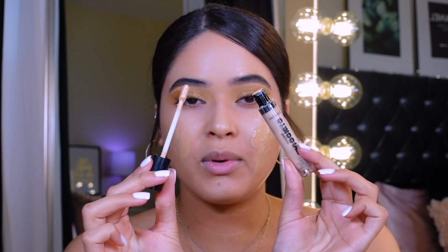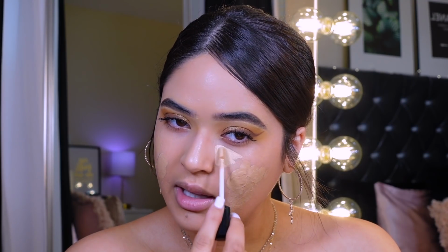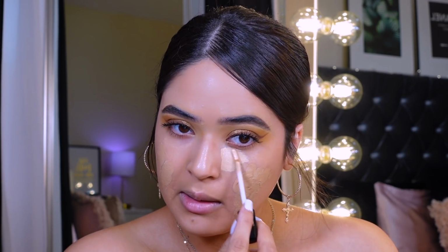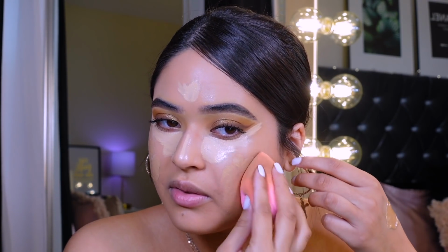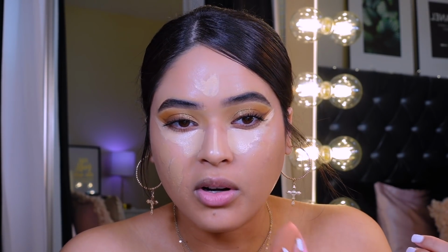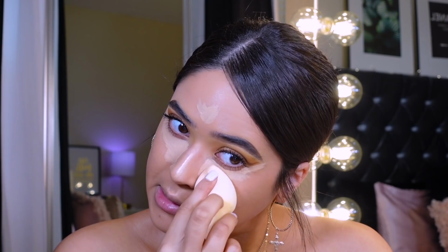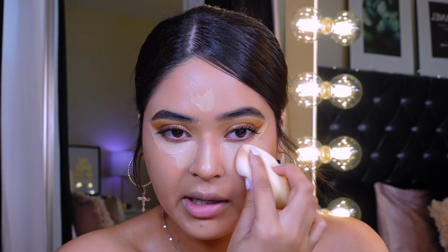This is what it looks like once you open it. It has a double-sided brush, like a liquid lipstick. And this is the only shade they had available, so it is gonna look a little bit lighter on me. It looked really dark online, but it's really light in person. And I'm gonna blend out my foundation first, or my tinted moisturizer. You see it's giving me more coverage now because I let it sit a little bit longer. And then I'm gonna grab my e.l.f. sponge and I'm gonna blend the concealer out.